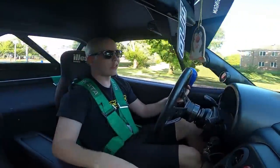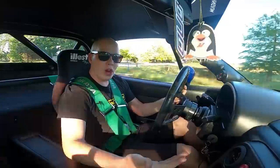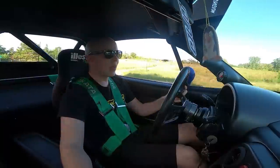I miss driving this car so much. It was in paint for a couple of weeks, and then I was doing stuff for the truck to get it ready for the event and the bus. I haven't driven it almost since the last time you've seen a video on it.